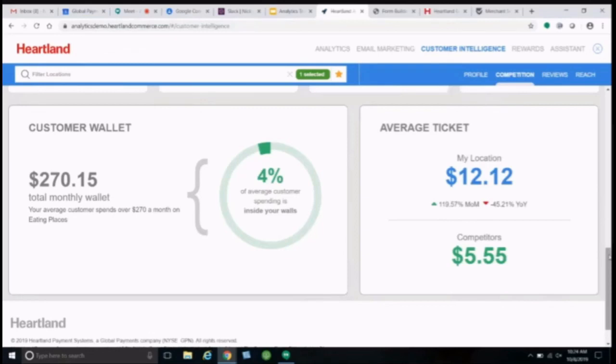The customer wallet, a really powerful tool. This is letting you know the amount on average that your customers are spending on places just like yours, and the percentage of revenue that's being spent inside your walls, which is huge. So your average customer spends over $270 a month on places just like yours. And of that, you're only getting 4% of those customers inside your walls.